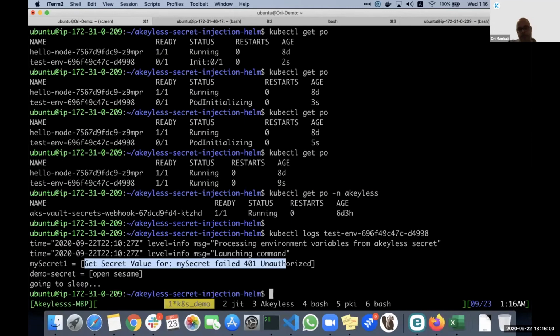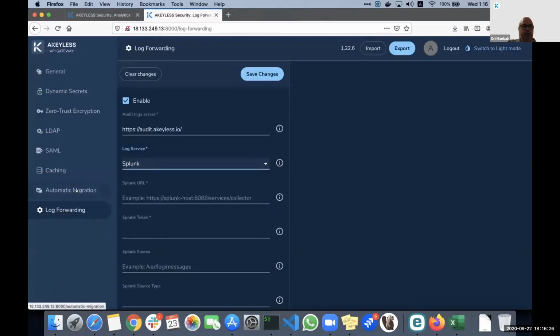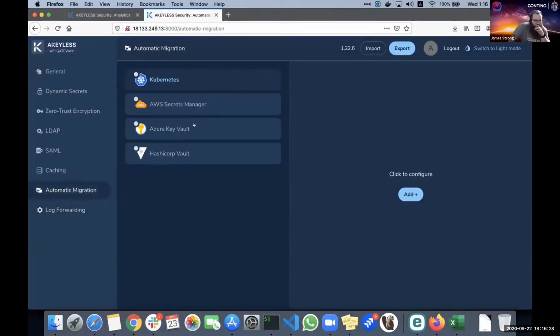Yeah, but as I mentioned at the beginning, a lot of customers or a lot of people are using Kubernetes secrets or other secret stores. And one of the pain points in using other solutions is the labor that you need to put in order to migrate from one environment to another. For that, one of the capabilities that we've implemented is the ability to migrate secrets from one platform to another. And that can be very convenient.